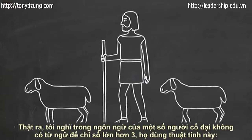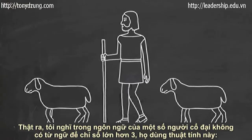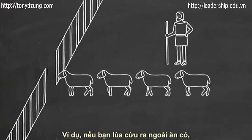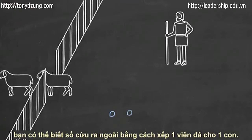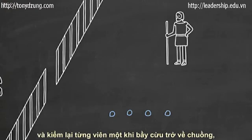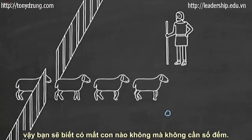In fact, we think that some ancient people, who spoke languages that didn't have words for numbers greater than 3, used this sort of matching. For instance, if you let your sheep out of a pen to graze, you can keep track of how many went out by setting aside a stone for each one, and then putting those stones back one by one when the sheep return, so that you know if any are missing without really counting.